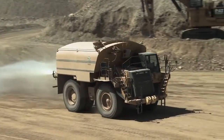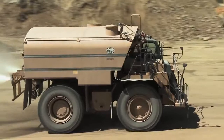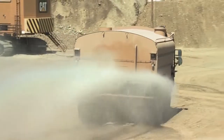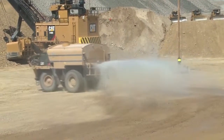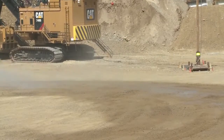We talked about OEM solutions. This is a mega 20,000 gallon water tank with the Caterpillar Smart Watering System on it. So the key for a guy running a water truck is not to see how quick he can get rid of 20,000 gallons of water. It's to see how well he can put down the water to control the dust or to get a little bit of compaction. It doesn't make any difference what his speed is.